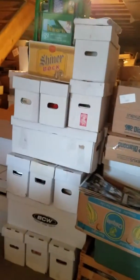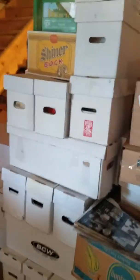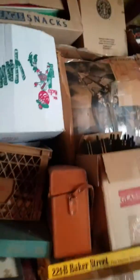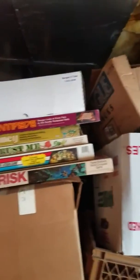Over here is obviously comic books, Silver Age, Golden Age, up to modern. There's a little bit of comic art. There's graphic novels in there. I'm just trying to give you guys a quick run through of warehouse number 2. As you can see, it is literally floor to the ceiling of stuff.